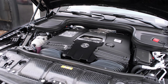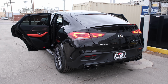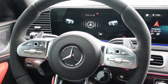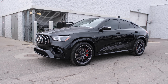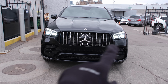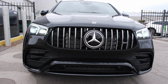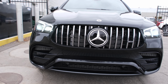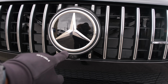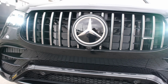Under the hood of this car is a 4-liter V8 biturbo engine, and it produces 603 horsepower with 627 pound-feet of torque. It has a 9-speed automatic transmission. It has a very aggressive front fascia with the LED light package, multi-beam LED lamps at the front, larger intakes, a number of sensors on either side, horizontal fins, and you can see the intercoolers. The front-facing camera sits down here underneath the Mercedes star, which houses your active distance Distronic systems.